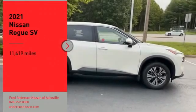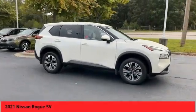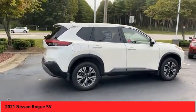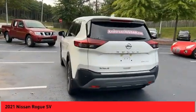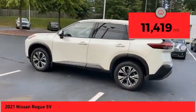Come test drive the 2021 Rogue. The stylish Rogue gets 27 miles per gallon and still boasts nearly 58 cubic feet of cargo space. With a 5-star side impact safety rating and confident handling, the Rogue is more than you expect and everything you deserve. This vehicle has less than 15,000 miles.